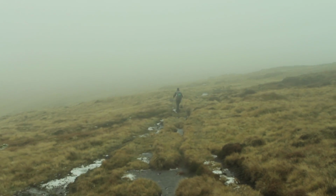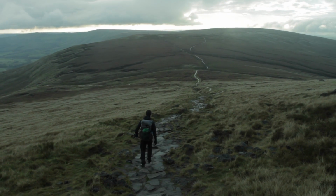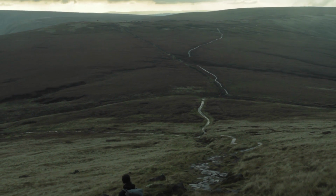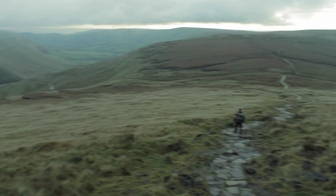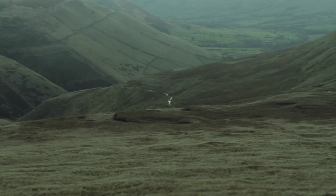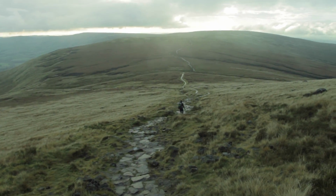We're just passing Pimchair now. So we're heading downhill now. We're going to head towards Brown Knoll, and there is the new flagstone footpath down there as well. And it's been about 3 years since I've been along there, so it's a first for me. Looking down into the beautiful Vale of Edale there, and Jacob's Ladder right in the centre, coming up the hill. Let's keep moving.